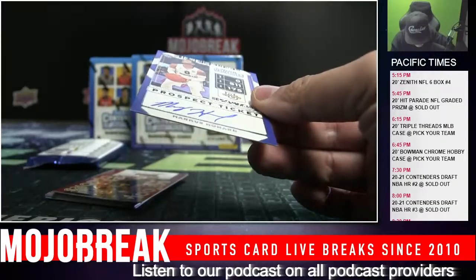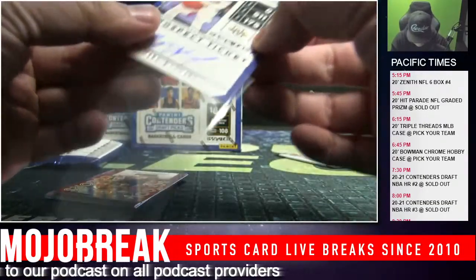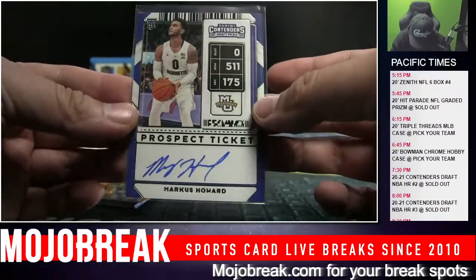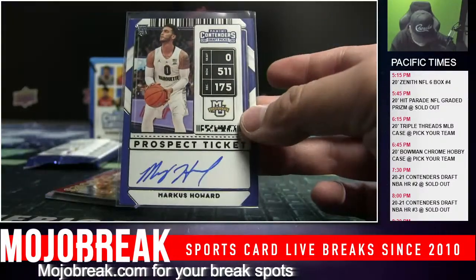Marcus Howard, and that's going to be the first on-card rookie auto that we got in the break. Marcus Howard out of Marquette. On-card.